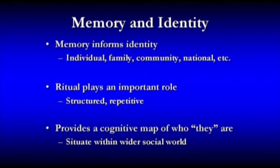Other rituals in small-scale societies are not quite like the Catholic liturgy. It's not written down, it's not formalized, but people remember, and they perform things in a certain order. So that structure, that repetition, helps archaeologically to see things that perhaps are ritually related. And again, this whole process of remembering and creating memories and identity helps provide people with, as I put it up here, a cognitive map of who they are, and allows them to situate themselves within a social world, the community, the larger community, and even the greater world out and about around us.